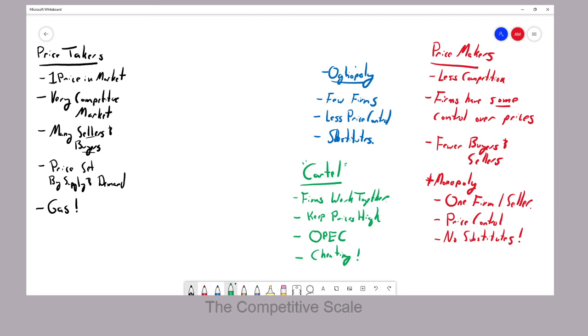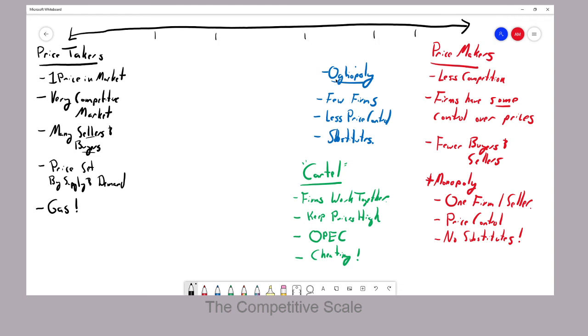So what we see here is a competitive scale from pure price takers who have to accept the price the market gives to absolute monopolies and price makers. And we know that firms can fall anywhere on this scale, and the difference is the amount of pricing power. It's the amount of strength they have to set their own prices independent of supply and demand, and how much influence they have over prices.